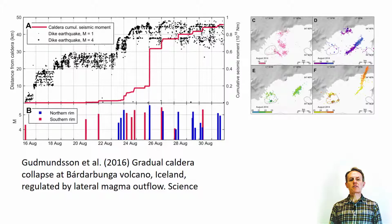The 4 panels on the right show maps of northwest Vatnajökull with earthquake epicenters on separate dates: 16th August, 17th to 19th August, 20th to 22nd August, and 23rd to 25th August. The stars indicate the larger than magnitude 4 earthquakes in the caldera. These show how the seismicity was propagating away from the caldera. When sufficient volume had been withdrawn from beneath the caldera, earthquakes larger than magnitude 5 began in the caldera, in association with gradual caldera collapse.